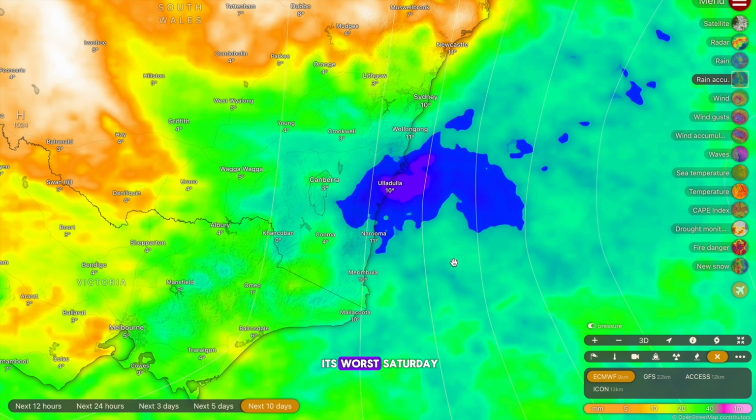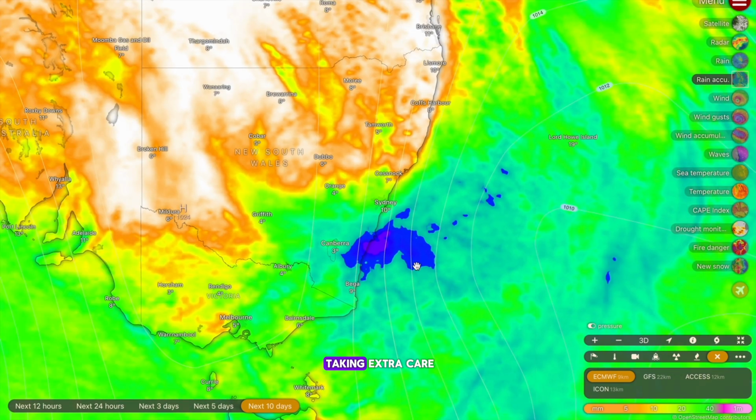It's going to be at its worst Saturday, delivering that heavy rainfall from Friday afternoon right through to Saturday afternoon, maybe even into Sunday morning as well for parts of the New South Wales coastline. So if you are on the roads on Saturday and even on the commute Friday afternoon, make sure you are taking extra care. Those driving conditions will be hazardous.